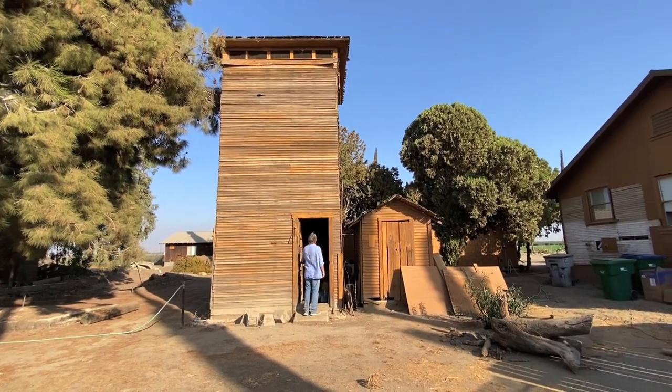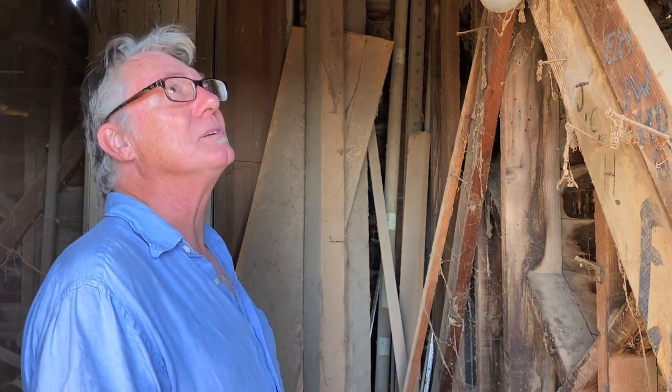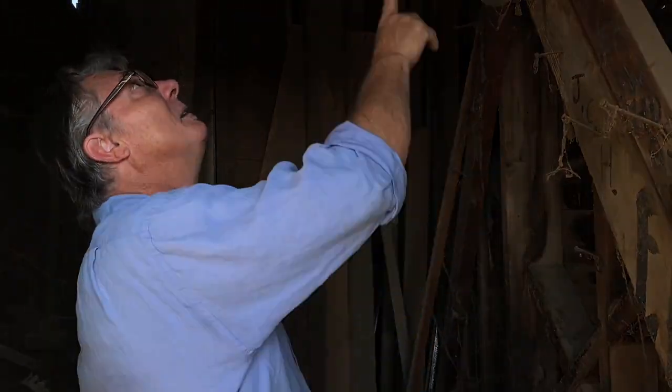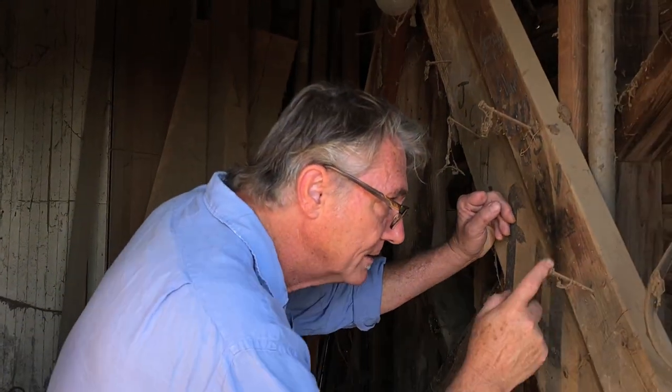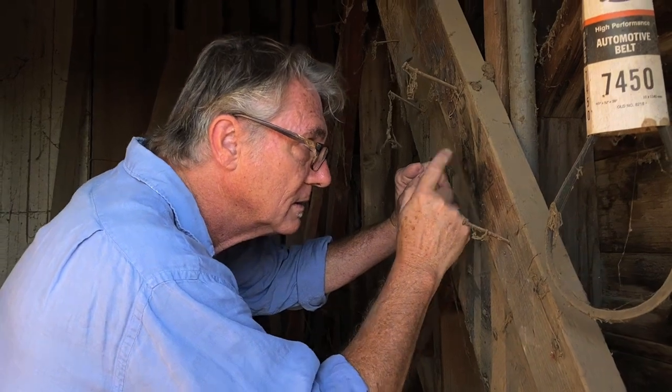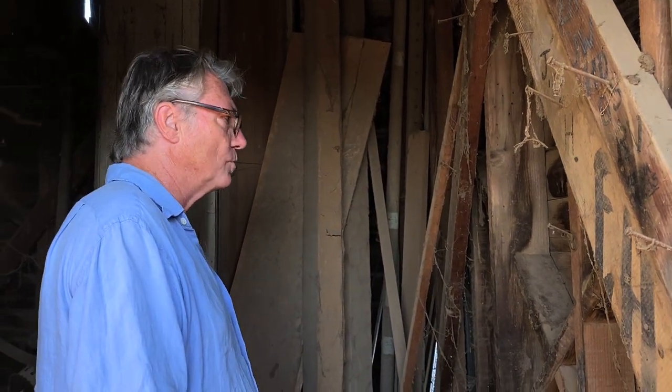So this is a water tower. There's a big tank up there. And this other little building here was the well, and they would get pumped up to there, and then from there it would feed the whole property. And you see here, somebody signed this, and it says 1935. So I think this water tower was built in 1935.